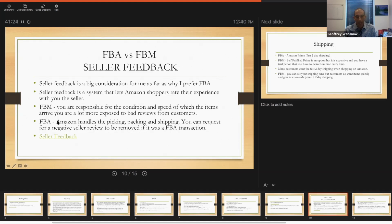Whereas Fulfilled by Amazon, Amazon handles the picking, packing, and shipping, as we've discussed. You can request for negative feedback to be removed if that feedback is based on Amazon doing something. As an example, the product arrived, burst open, and the person wrote this as a seller review. You could request for it to get removed because that was through no fault of yours. Let's quickly take a look at some seller feedback.